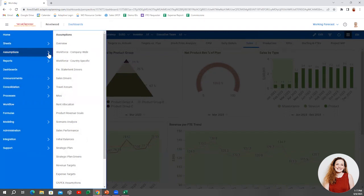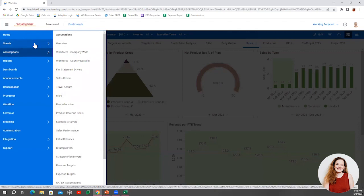Your assumptions are going to be drivers. So if you currently have driver-based planning, if that's something you want to move towards, all of your drivers will be housed in an assumption sheet. So when you make a change to one of those drivers, it updates in every calculation it's referenced in. So you're not hard coding numbers. It's a much more dynamic way to do driver-based planning. And I can go into that more when we hit personnel.